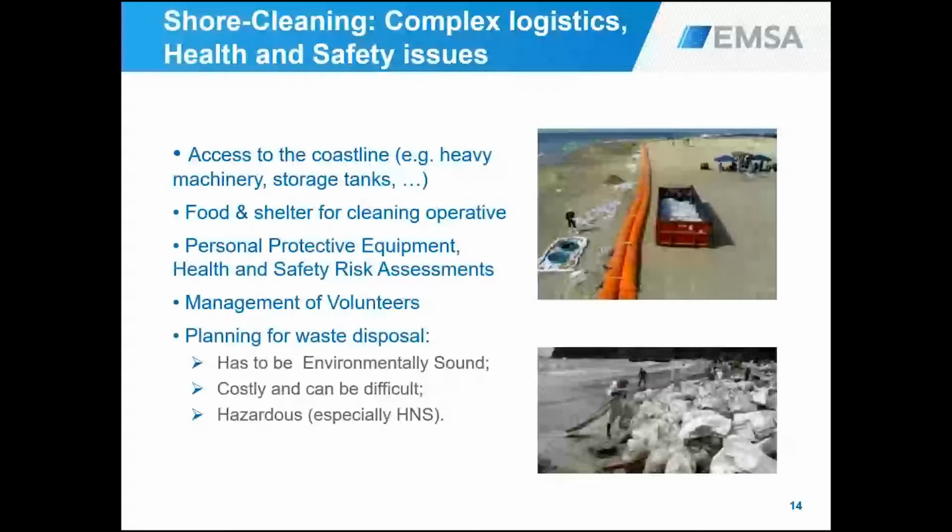But this is costly and can be difficult, in particular in the case of hazardous substances, especially when you are dealing with chemicals or hazardous and noxious substances, which may be part of this spill. So I hope this can provide you an overview and at least foster thinking ahead on the different challenges that you would face, and that as much as possible should be contemplated in advance in your contingency plan.